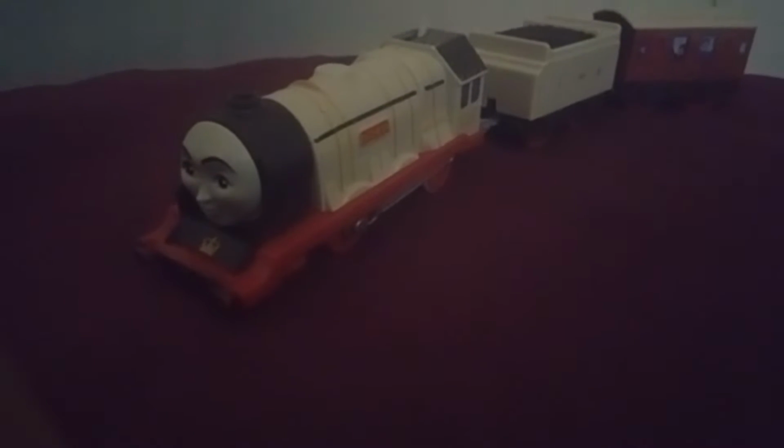Without any further delays, let's talk about Duchess for a moment. If you don't know who Duchess is, she only appeared in Thomas and the Royal Engine, that released back in 2020. Honestly, I found it a pretty good special. It only lasted about 30 minutes, and we got introduced to a new character, Duchess, the Royal Engine.